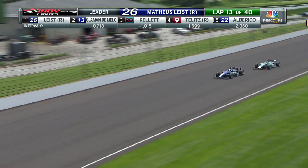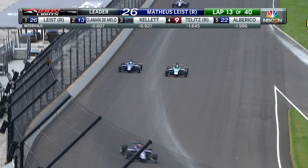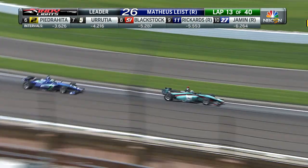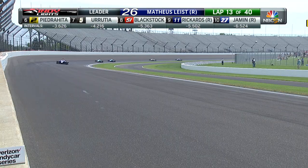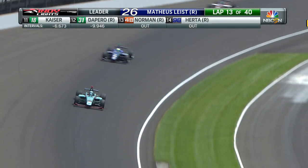This is the first oval for Mateus Lace, and he's cruising in a battle for second now as Dalton Kellett goes to the low line, and he'll get the spot on Zach Clayman-DeMello. Beautiful move there for Dalton Kellett, and this is where he came alive in last year's race as well, towards the tail end of it.